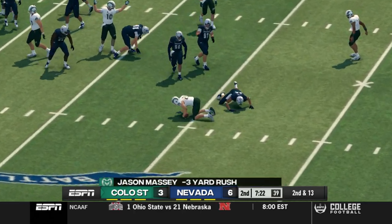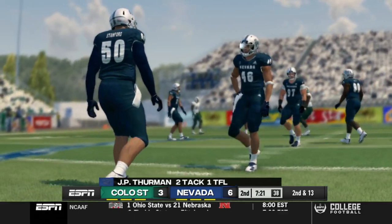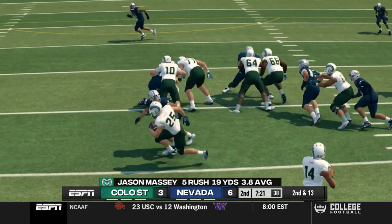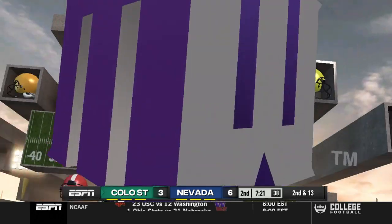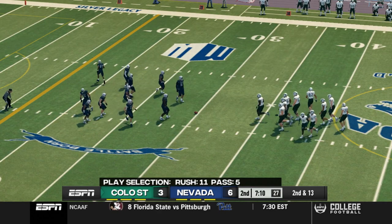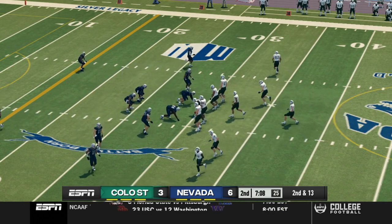With the runner, he's taken down behind the line. Well, this is the kind of play you want to see if you're a defensive player, because not only is it a negative play, but this can really impact and affect the emotion of the game. Just looking down and looking at the energy on the field and even on the sidelines, you can see that the defense is fired up after that play.